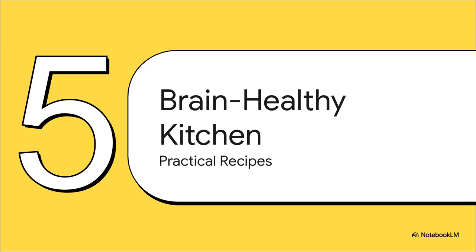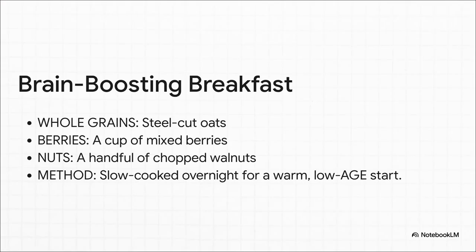All right, let's put this all into practice. Combining the MIND diet with low-AGE cooking isn't about boring food or deprivation. It's about creating delicious, deeply nourishing meals. Let's look at a couple of super easy examples. For breakfast, imagine some creamy, warm, overnight oats. You've got your whole grains, you've got those amazing antioxidants from the berries, and healthy fats from the walnuts. That's 3 ticks for the MIND diet right there. And because it's cooked low and slow, it's the perfect low-AGE way to kick off your day.